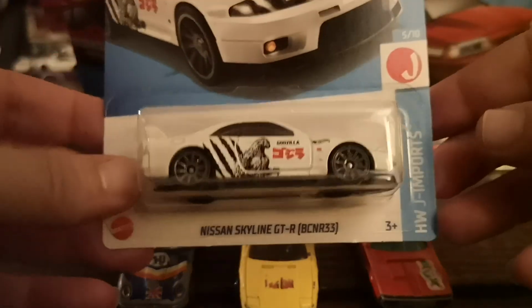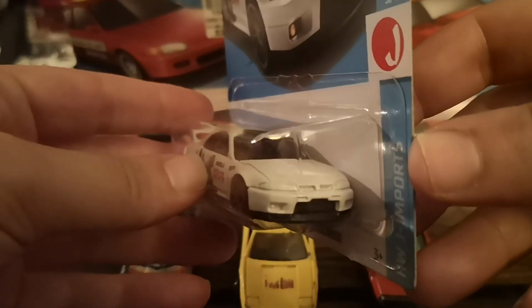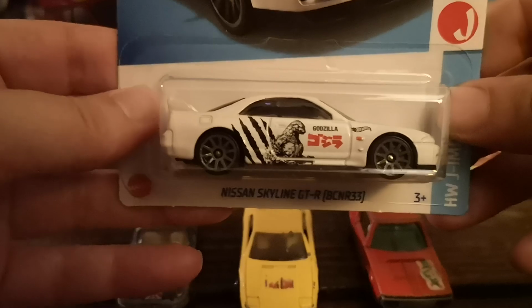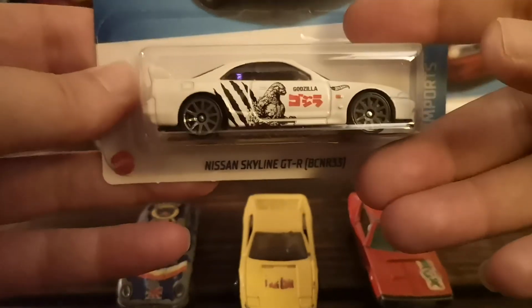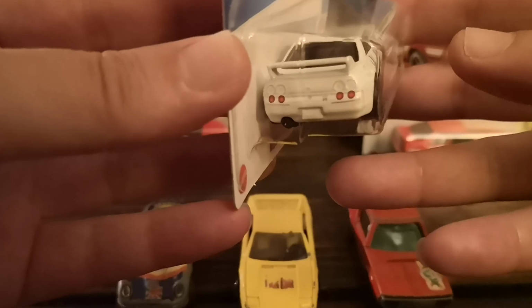And I did finally manage to find the R33 GTR with the Godzilla livery. Of course, Godzilla livery means no front tampo, which is fortunate, unfortunate, I'll let you be the judge. And particularly with this one, there were 2 of these as well on the pegs. I took this one because look at this. Nice little error with a tampo slide.